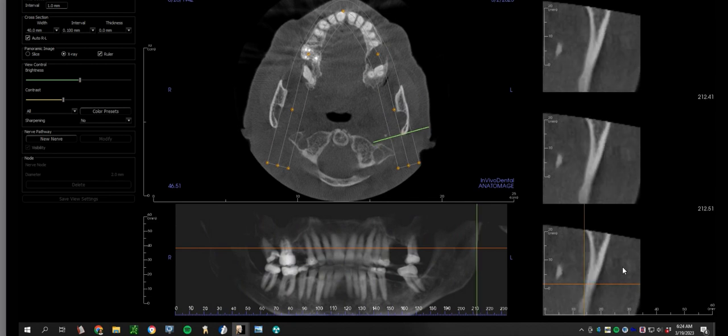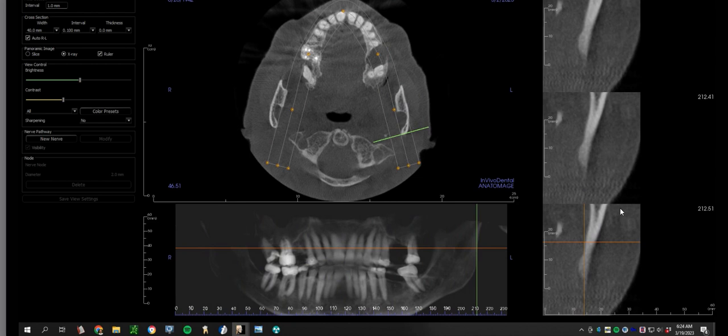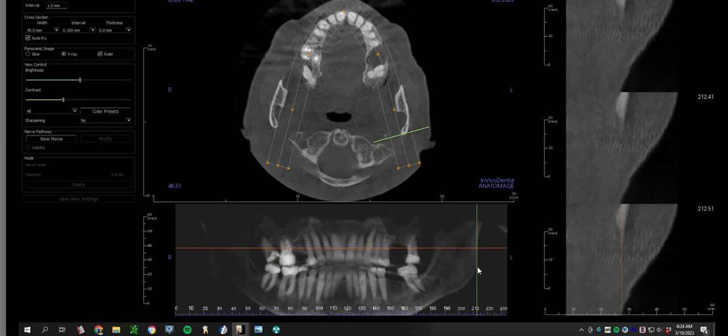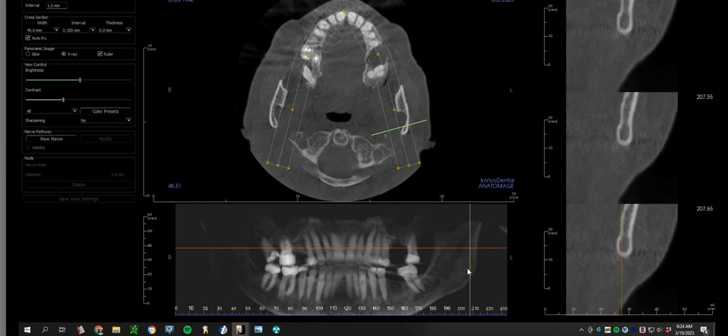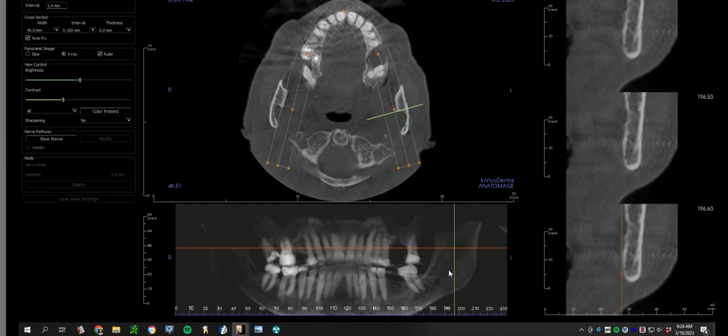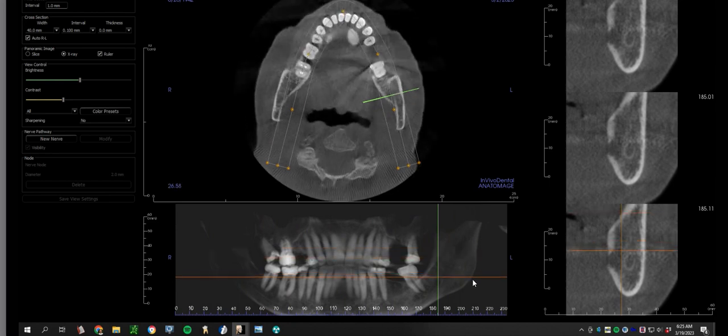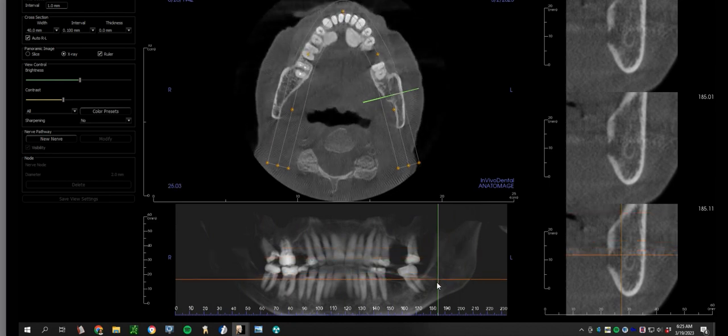All right, so now that I'm done with that, I'm going to come over and I'm observing the lower section. Here we're looking at the mandible. There's our inferior alveolar nerve canal, which is this guy right here. If you're ever wondering the location of that, take this orange line, put it right over what you see here, and it superimposes that.